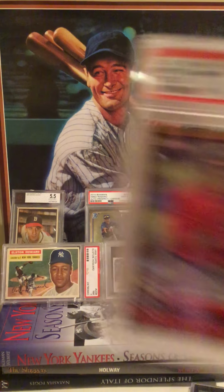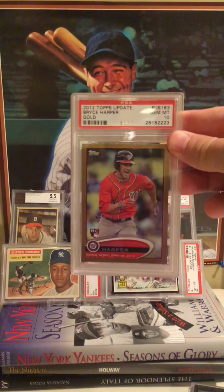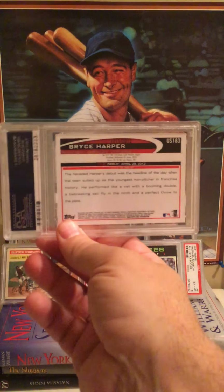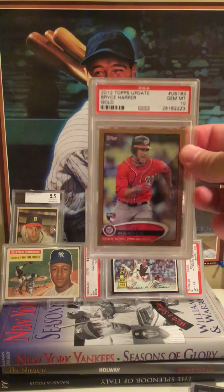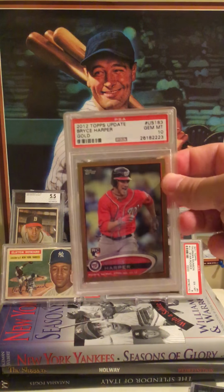Next up is this 2012 Topps Update Bryce Harper in a PSA 10. I'm kind of surprised that this would be ranked so high, but Harper's cards are still doing very well. And this is numbered 11/11 of 2012. And it's a PSA 10, so made it to number, let's see, we're at 21.